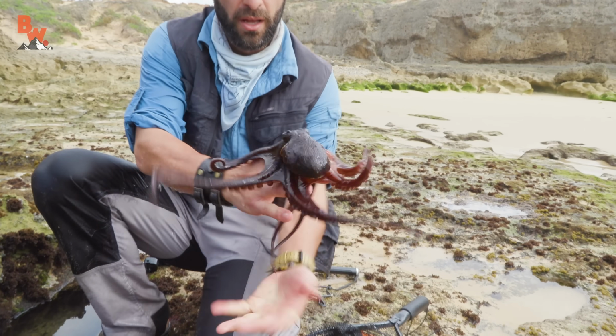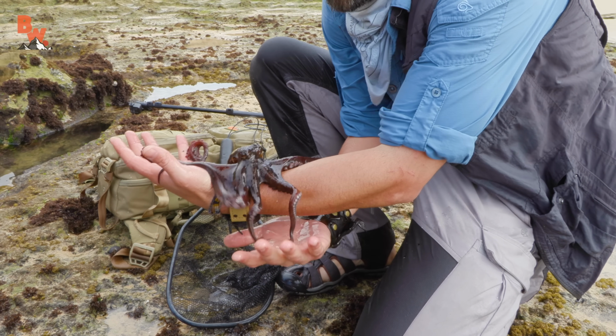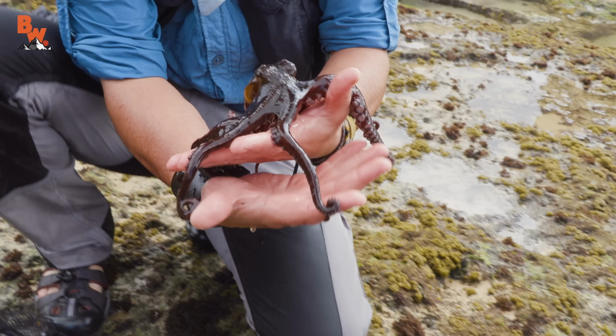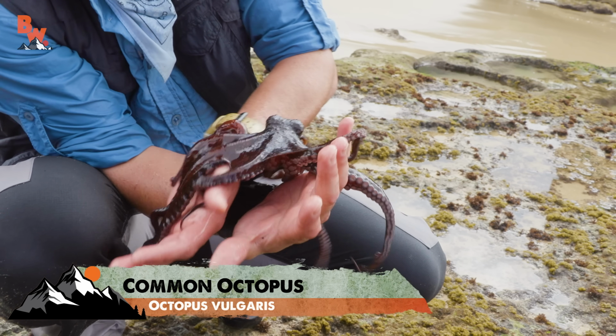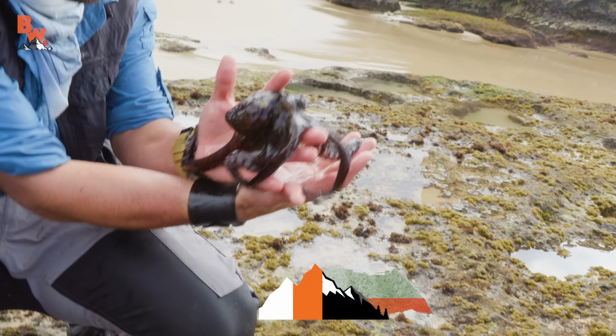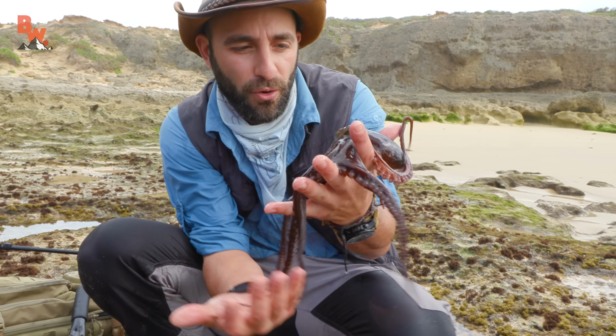There we go, buddy. Now they do have a little beak on their underside that of course he could give me a bite with, but the venom of this species is non-lethal. This is the common octopus. They can get bigger than this, but to be honest with you guys, this is the largest octopus I have ever caught, and it is on the move.